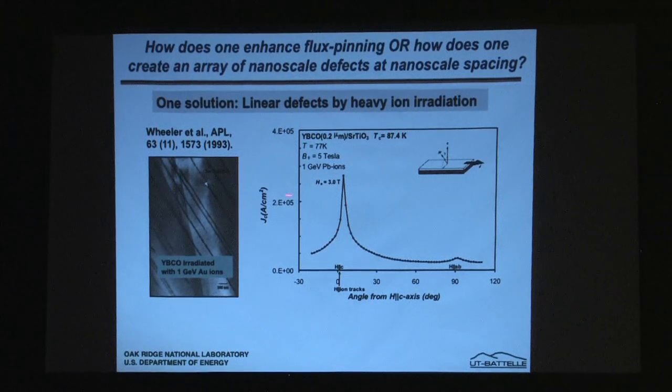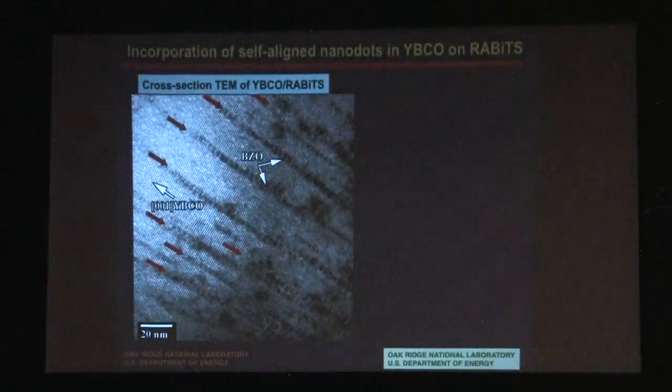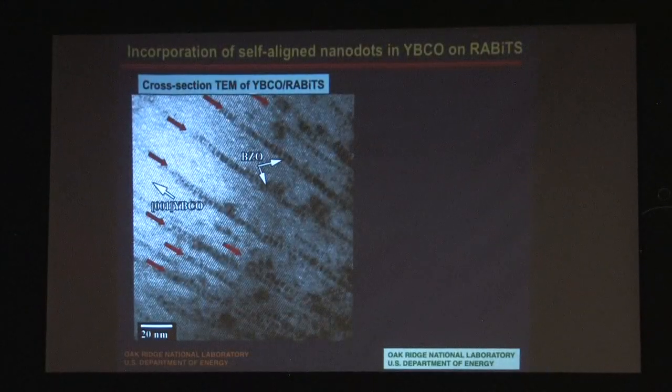When that happens, the amount of current you can pass per unit cross-section suddenly spikes up. So the question is, how do you do this in a kilometer-long wire without adding cost? This became a big challenge in the field. Again, at ORNL, there was some work done which allowed us to create these defects in certain directions within a superconductor. These lines represent a superconductor that you're seeing here.